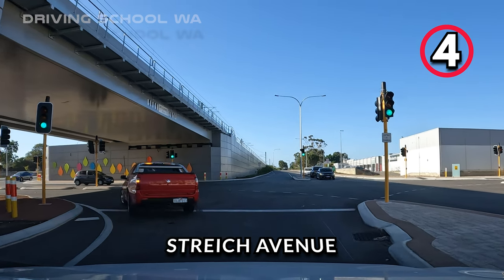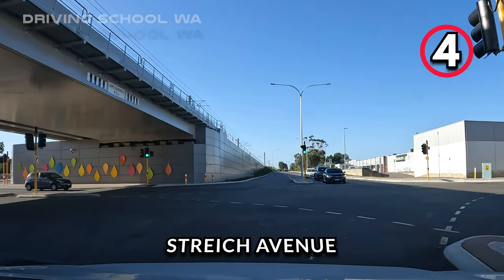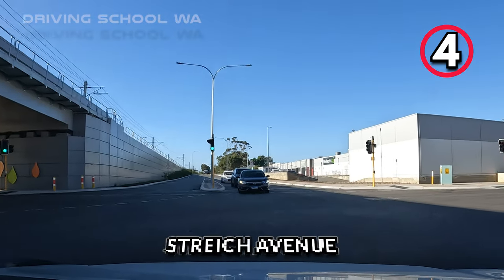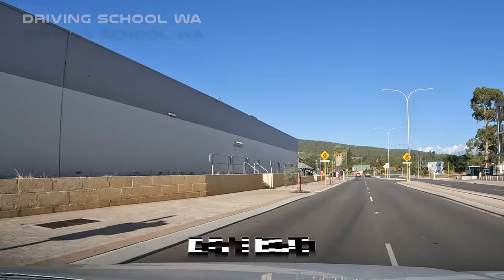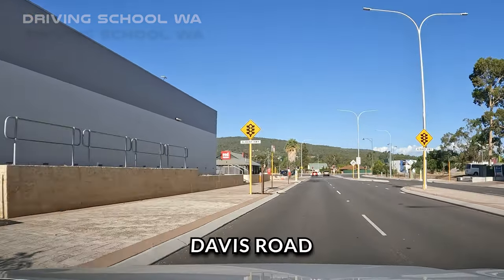Also, a lot of fails have been reported at this particular intersection because you've got to give way to traffic from the opposite direction and there's no green arrow. Give way rule applies. We have several videos on this topic, so check them out.